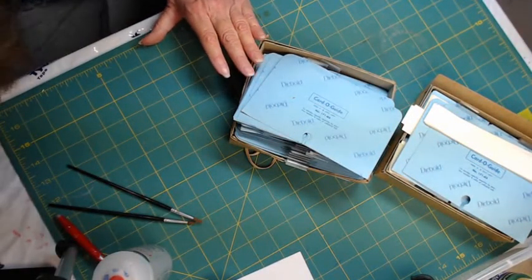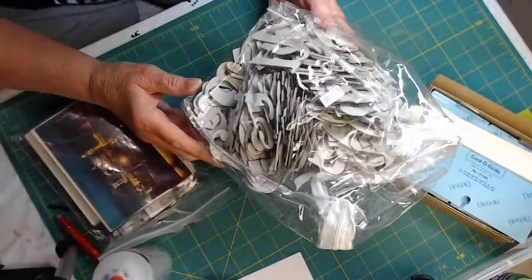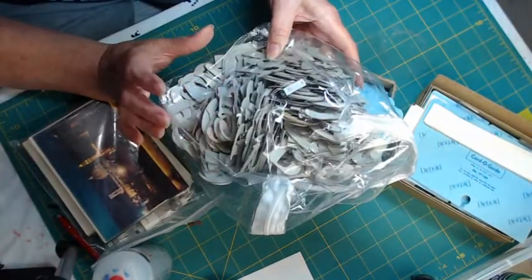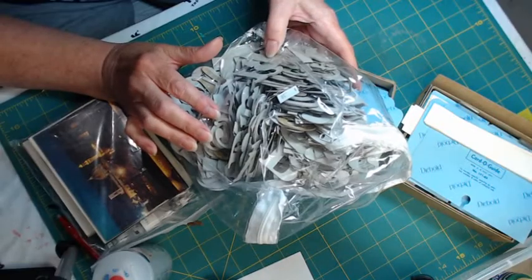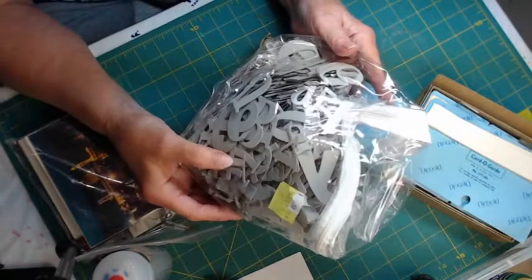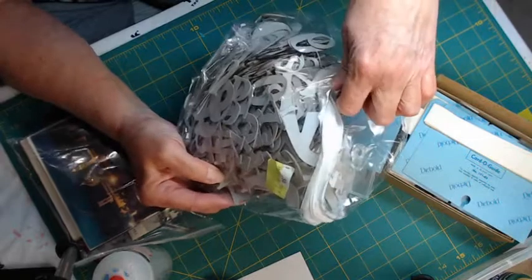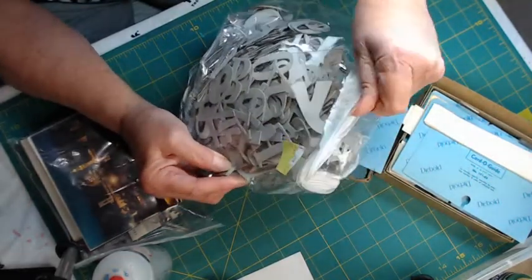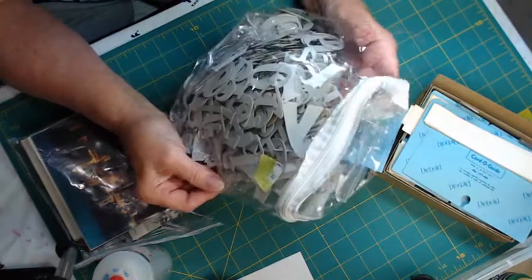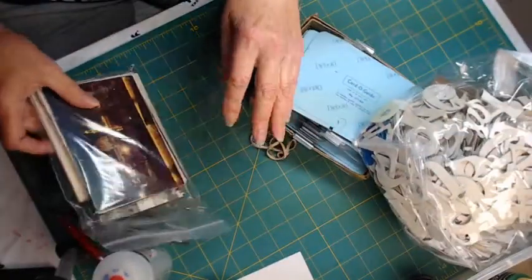What else? Down here on my floor. Okay. Oh, I like these. A whole bag of chipboard pressed letters and numbers. All for 50 cents. And I can paint these. I can stain them with ink. I can do anything I want. Can even glue paper on them. And there's a way you can do it with tissue paper, and the excess just rips right off. So I was thrilled to find those. I can do a lot of fun things with that.